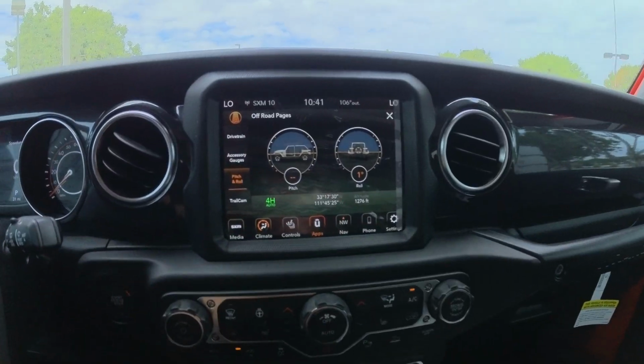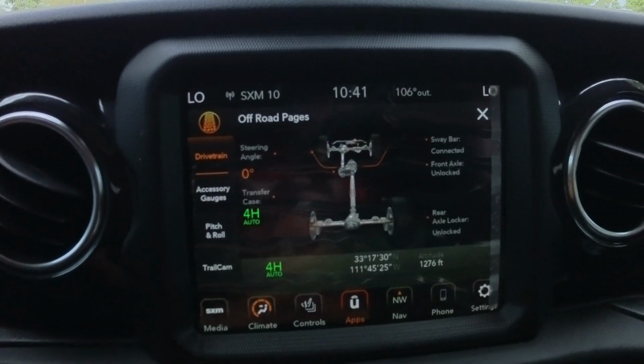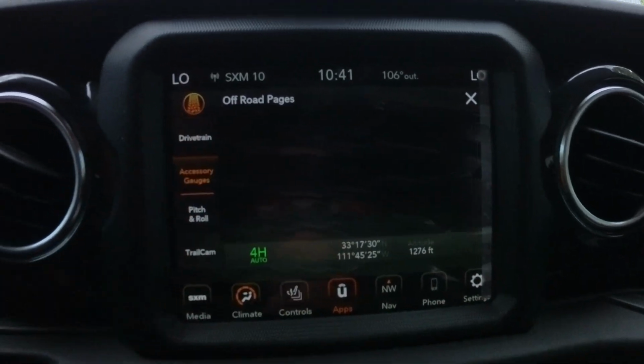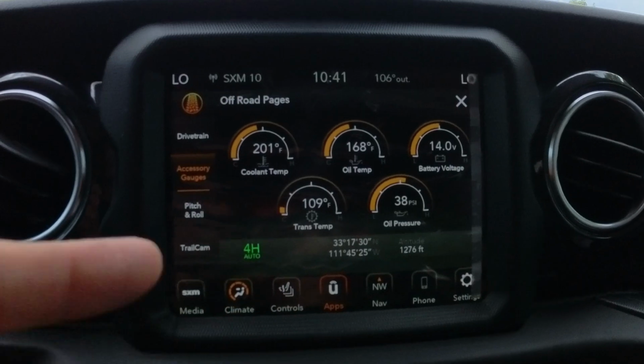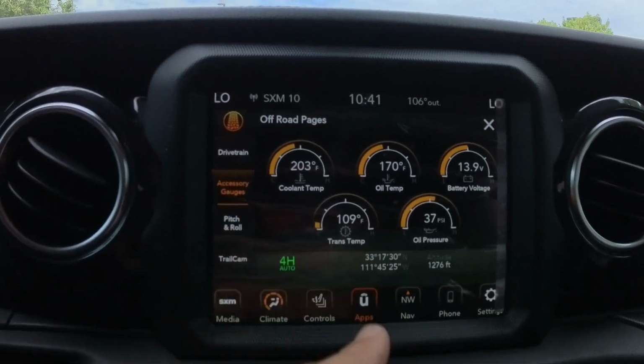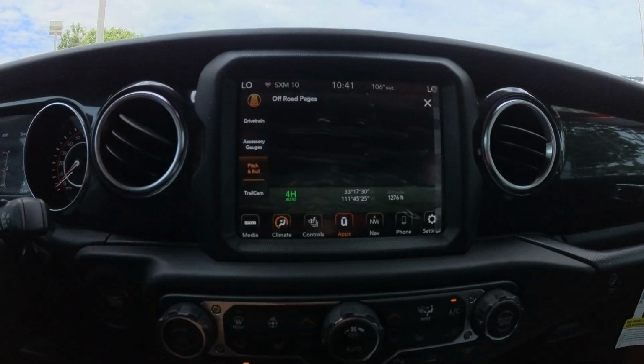Your tilt, your angles, your steering angle, as well as your oil pressure, your engine pressure, fuel levels, of course, RPMs, like everything. All the camera stuff, everything. Check it out. And you see right here, you got your drivetrain right there. So you can see your steering wheel, like I said, 4 high, axle, whether your axle's locked, accessory gauges, like we already said, voltage, oil pressure, trans temperature. You don't need to know what that is, especially with the 392. You're gonna need to know the trans temperature. You don't need that thing blowing up.